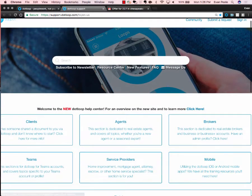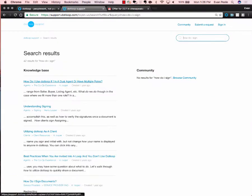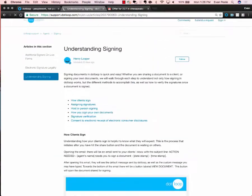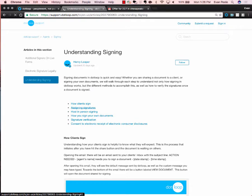So the other really important thing here is the search bar where I can come and ask a question. So I can say, how do I sign? And dotloop will find you a helpful article on e-signing. So this is a full article on exactly how to e-sign, from how your clients sign to how you can set up signatures, how to host in-person signing. That was all just from searching my question.